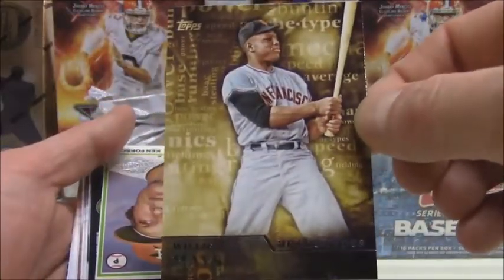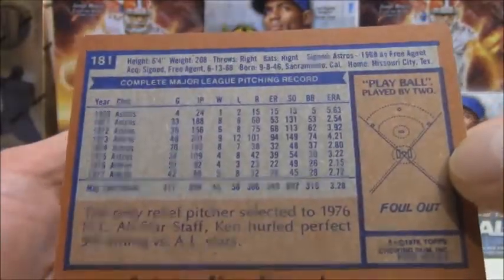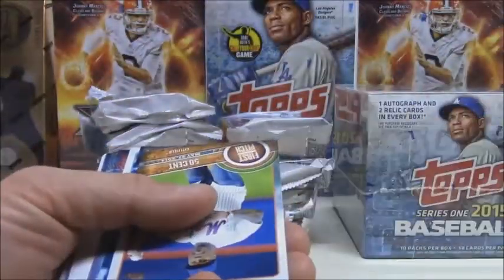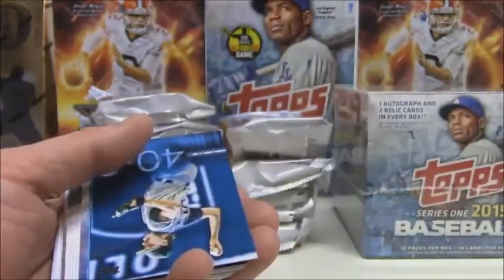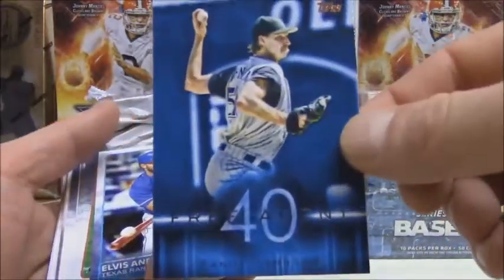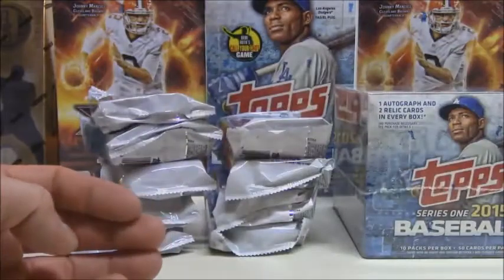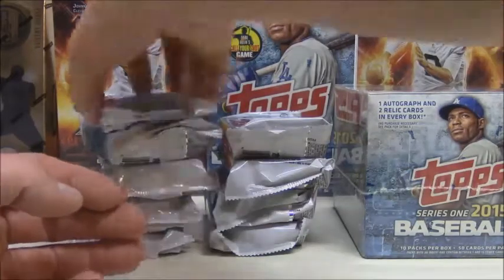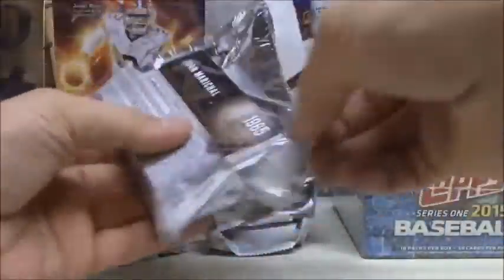Willie Mays, Archetypes. Ken Forsch, Buyback. Now 50, First Pitch. Johnson, Free Agent 40. And Fergie Jenkins, Highlight of the Year. Hey, there you go. It's a lot of cards. Gold Standard's pretty nice this year.